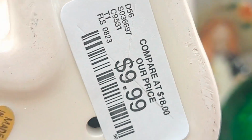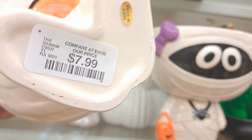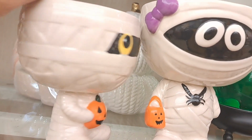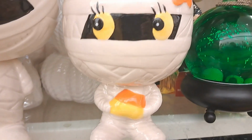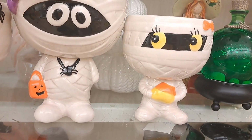But look at these. How adorbs. I like this one. $9.99. And look at this one. It's super cute with the pumpkin. $7.99. Adorable. And this one is definitely the cutest, guys, with the candy corn.